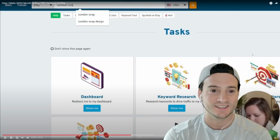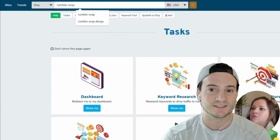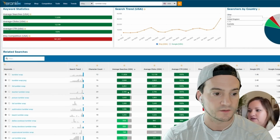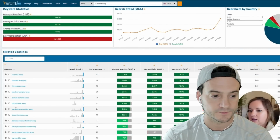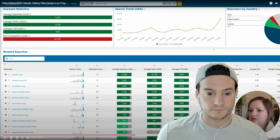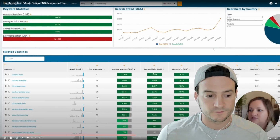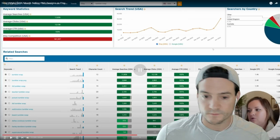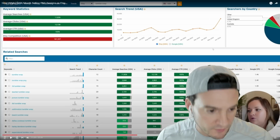You can type in Tumbler wrap, and this is just in the keyword search toolbar up here. And this is why I like eRank, because it's very easy to find something with low competition just by looking at the numbers, and it pulls in everything related to Tumbler wrap. So as I've said before in other videos, I basically look for something green across the board, meaning it has high search, high clicks, high click-through rate, and then a low competition.